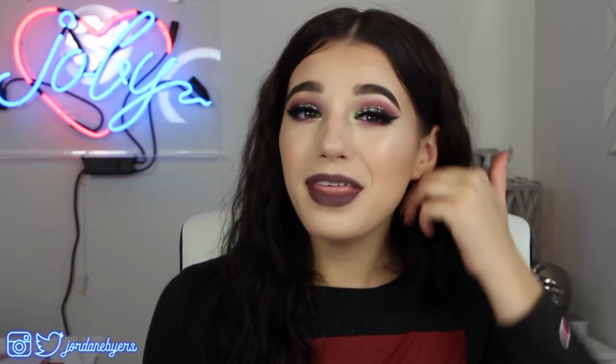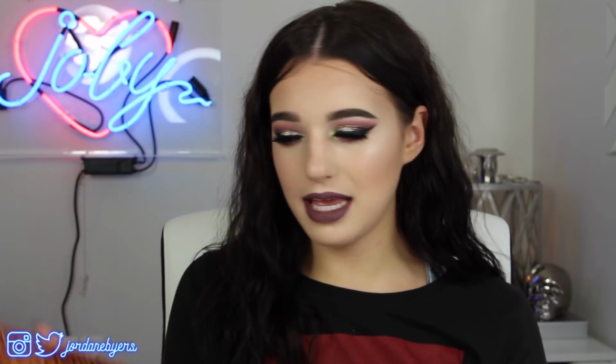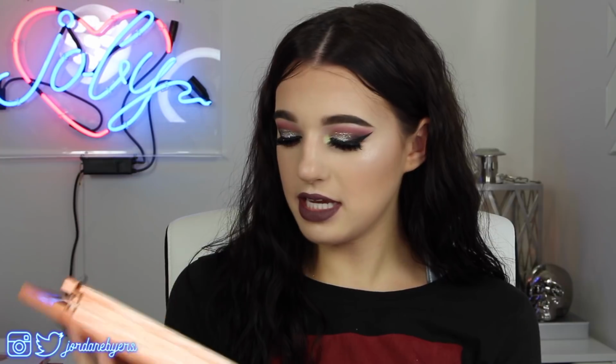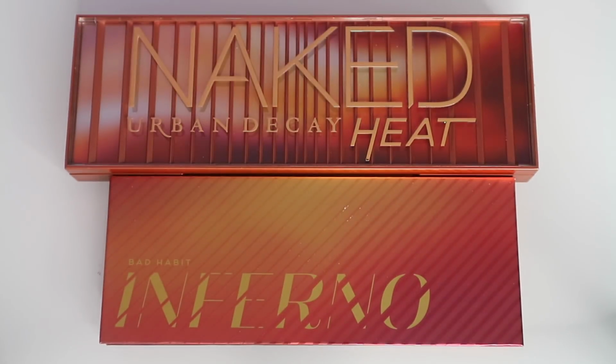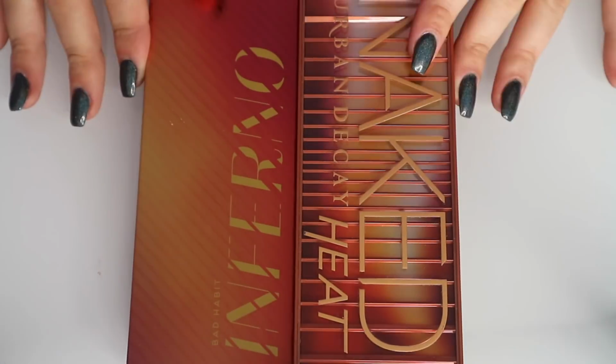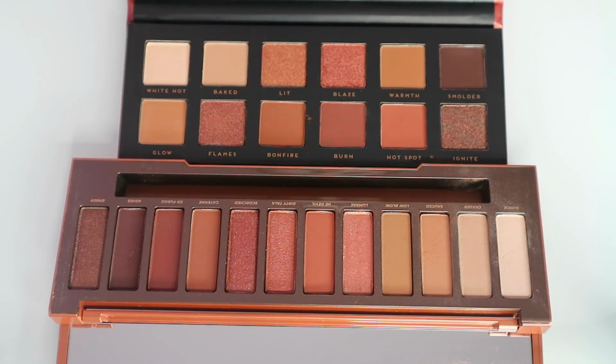So the last dupe that I have for you guys today is a pretty mind-blowing one, I would have to say. It is for the Urban Decay Naked Heat Palette. I totally mixed that up, but honestly, you guys, I love this palette. Ever since I did a review, I haven't used it a lot, but I do love the quality and the pigmentation of these shades. But if you're not willing to drop that much money on this, there is this palette called Inferno from Bad Habit, and it has all of the exact same shades.